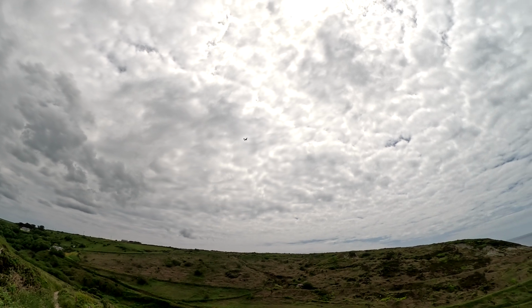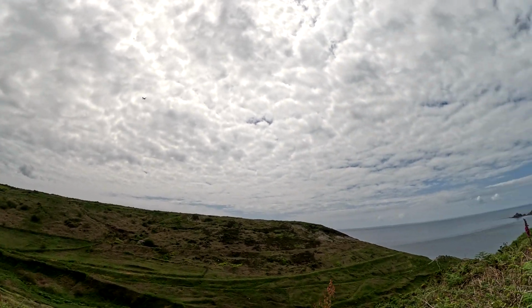Another government spy plane looking for me. Wrong direction, suckers.